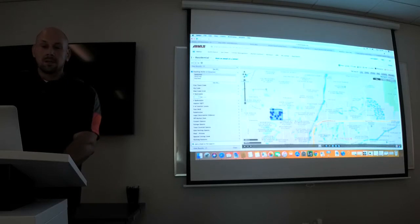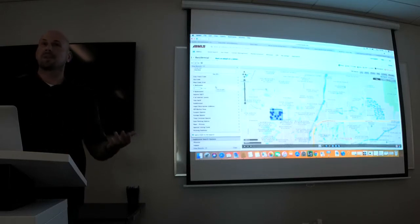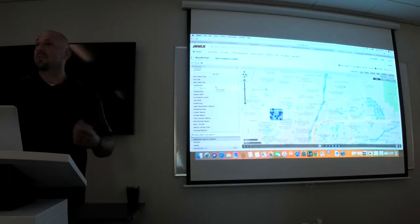So bedrooms, I didn't put any bedrooms in this search because everything in my neighborhood is going to be at least a 3-2, because it's a family neighborhood. So I felt like anything that was selling in that price range was going to support my value.